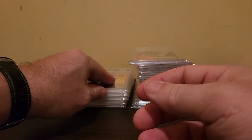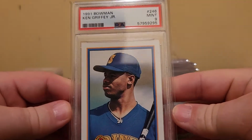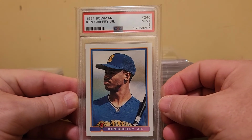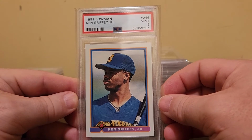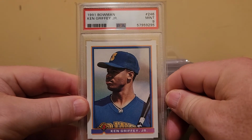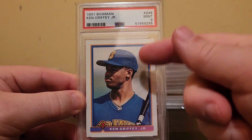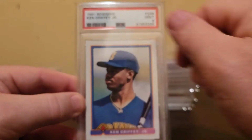in a 9. And so I figure, all right, if it started, let's just say 2010, where people really started sending cards to be graded, the older the card, a 1991 Bowman card in 2010, at that point was about 20 years old. So you would figure that the older the card, the harder it is to get a good grade. So I'm looking for a grade that corresponds with the decade.